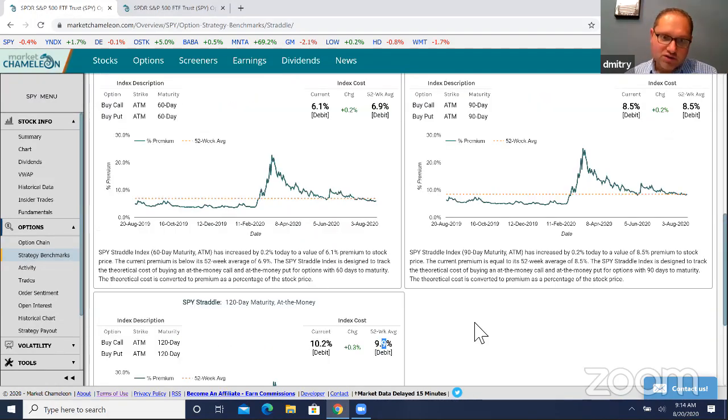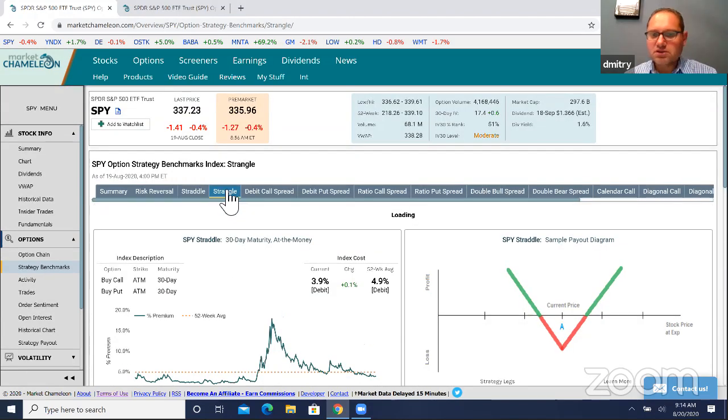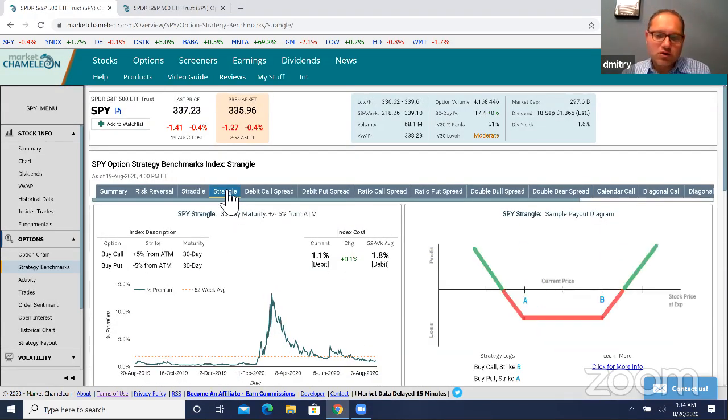Let's say you wanted to do a strangle instead, because you don't want to buy that expensive at the money straddle, buying the call and the put at the money, but you think it's going to have a really big move. I'd rather buy the wings. So these are 5% out of the money calls and 5% out of the money puts. On a 30-day maturity, we see those also priced lower than the average. Right now, it costs you 1.1% in premium versus that 52-week average of 1.8%.